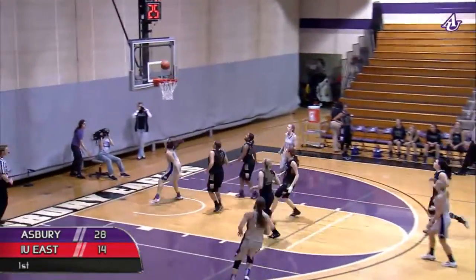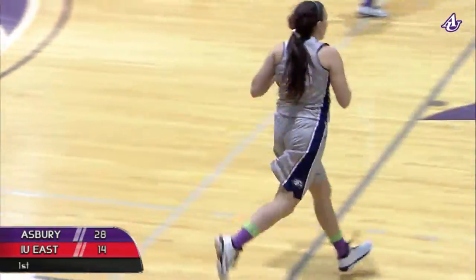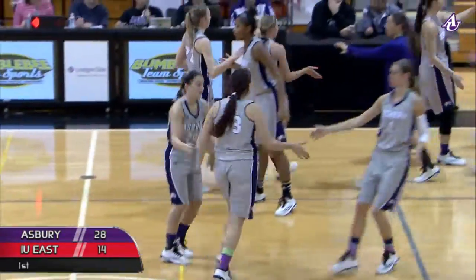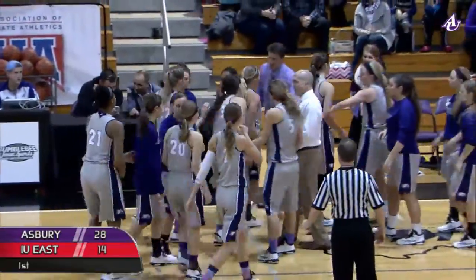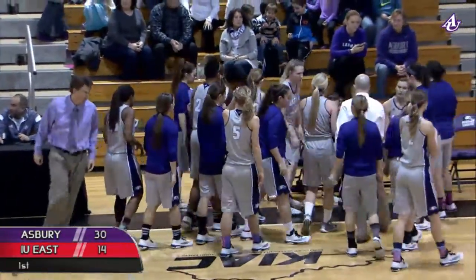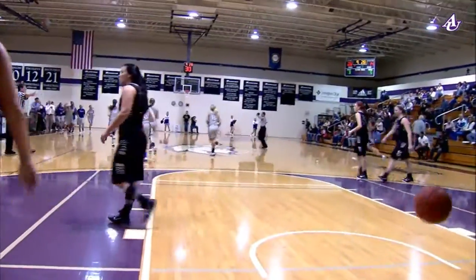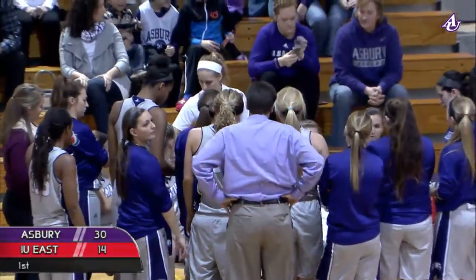Here's some fast-paced ball from the Asbury Eagles. And that is a pass to Kelly Reinhardt, who puts up an easy basket. The IU East defense just lost Kelly Reinhardt down there, and she had an easy bucket down low. And Coach Selhorst does not like that, and she calls a timeout. They're going to have to get their team regrouped. They're down 30-14 right now, and no coach wants to see that.